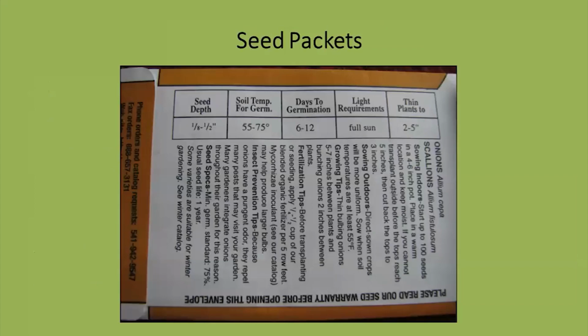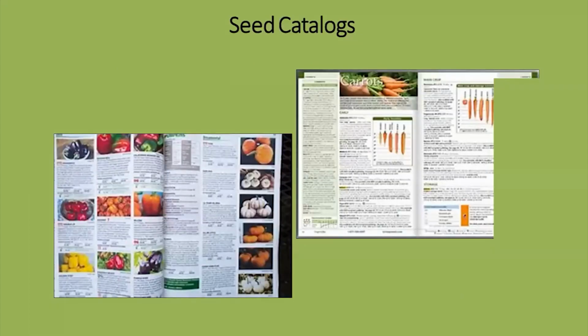Now, I've given you a lot of information and places to look, but seed packets also have a lot of good information. Most of them will tell you the soil temperature for germination and a lot of other information about them. This is a really good resource for you to use. But another good resource is seed catalogs. Even if you're not going to buy the seeds from the seed catalog, they're really nice to have because they have so much detailed information in them about that specific crop.